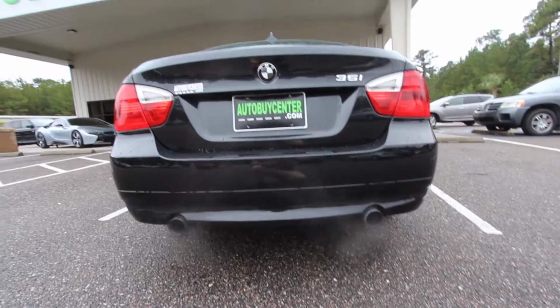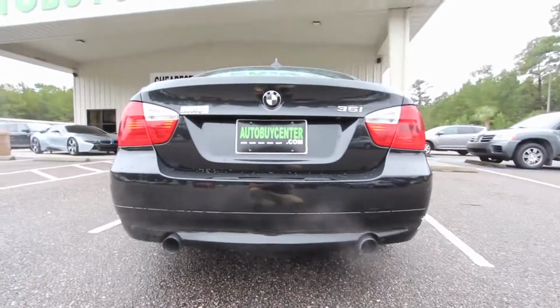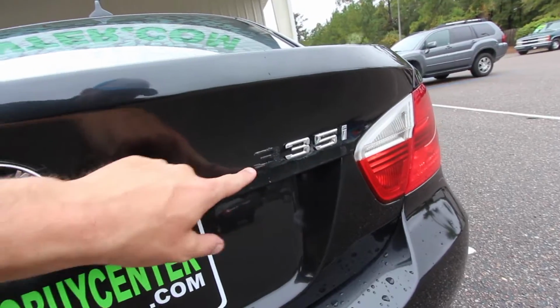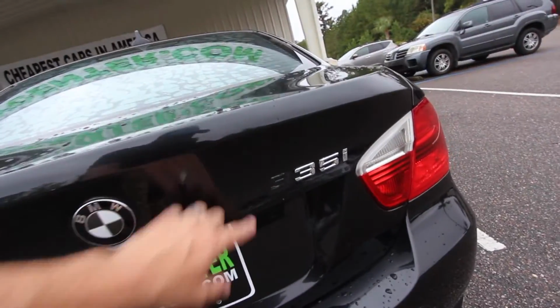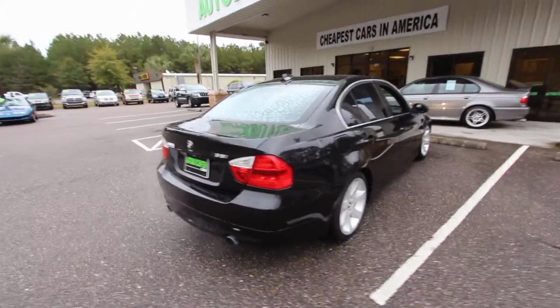Dual exhaust looks nice though, and the rear looks clean. No major dents, stings, scratches, or imperfections on the back that I can see. The only thing that you're already seeing, most likely some of y'all have noticed it, is the 3 is missing right here. So the dealership definitely needs to spend a little extra money and get the 3 on the back to make it kind of just to do something nice, you know. That definitely needs that 3, and it wouldn't cost a whole lot to put on there.